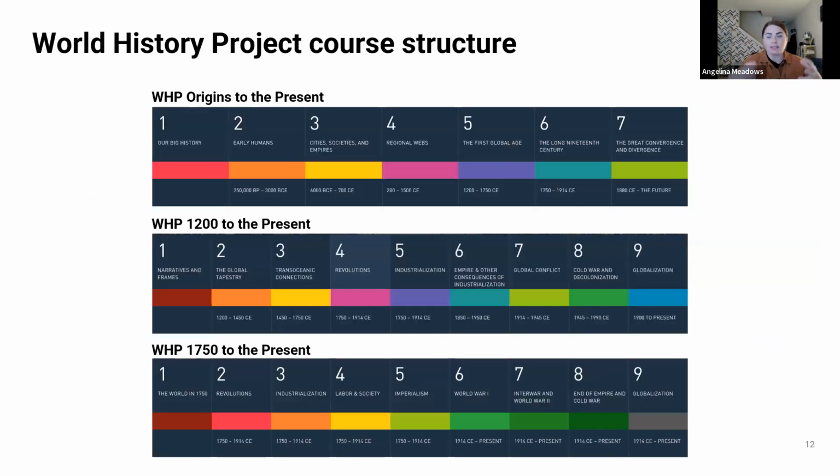So for us, we thought we really need to look at the structures of these courses, and we really need to think about how we are going to structure them. What's going to be the periodization? How are we going to put these pieces of this puzzle together? And so these are the three different course structures.